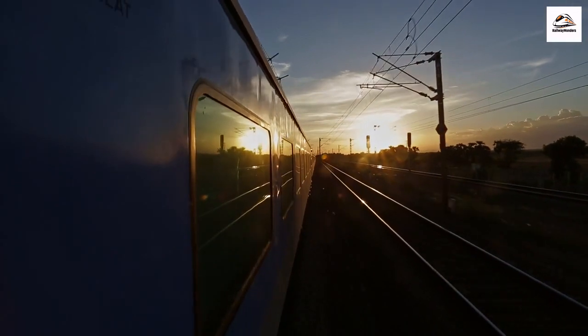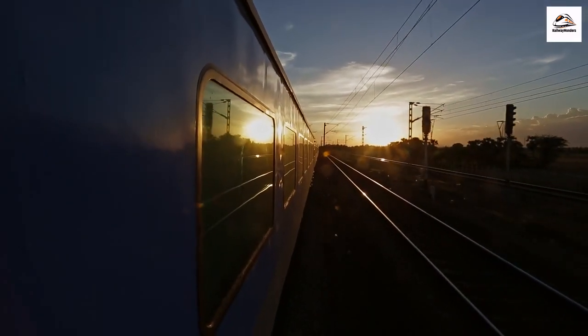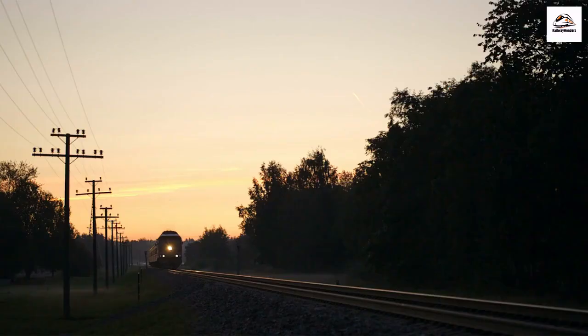One of the most magical experiences you can have on the far north line is witnessing the sunset from the train. As the golden hues of the setting sun paint the Highland landscapes, it's a moment of pure serenity and beauty.